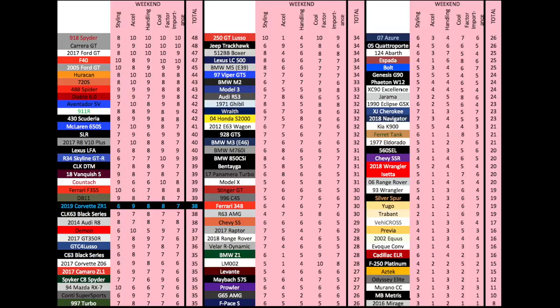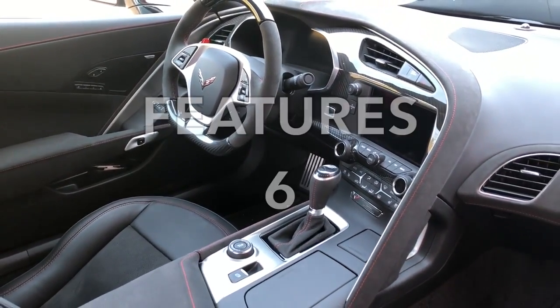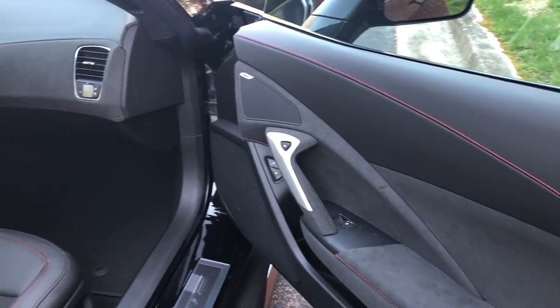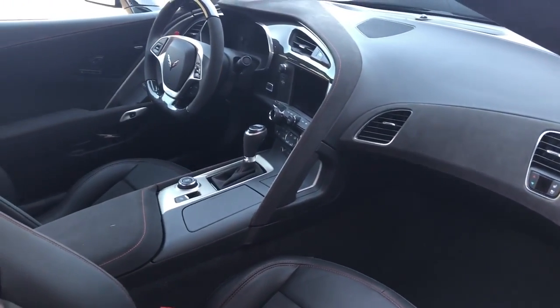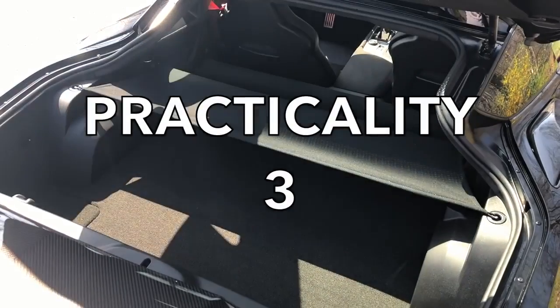No surprise. As for the daily categories, starting with features, the ZR1 has a lot of goodies, but it stops short of much of the latest modern tech, and it gets a 6 out of 10. Comfort, it isn't really, and it gets a 3 out of 10. Quality is fine, though there's still more plastic than you'd like, especially as prices start to approach $150,000, and it gets a 6 out of 10. Practicality is decent. It has a surprising amount of cargo room, but only 2 seats, and it gets a 3 out of 10.